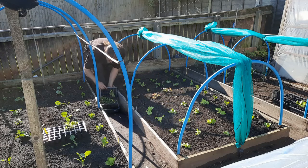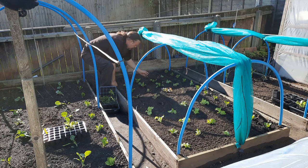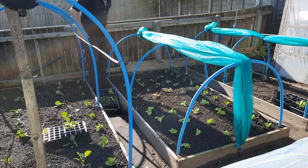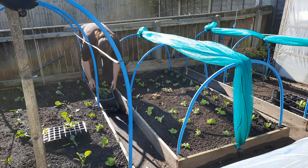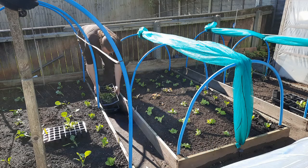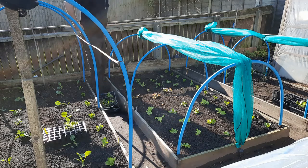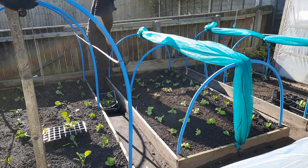There for there. That one for there. And we'll have 4 holes. Do I have enough? Not really. But I'm filling with something, whether it's rocket or something else. I'll find something, or a couple of bunches of spring onions. Yeah, I'll probably do a couple of bunches of spring onions, probably.